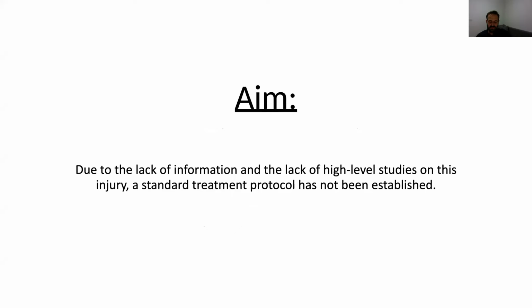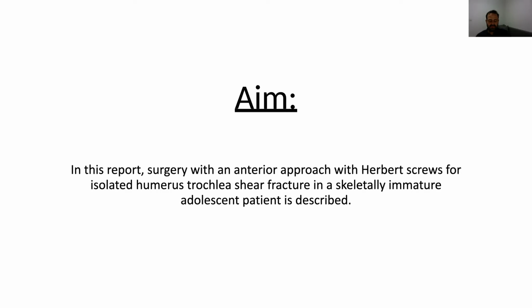muscular and or ligamentous attachments and because of its location within the olecranon fossa, which makes it inaccessible to direct trauma. Due to the lack of information and the lack of high-level studies on this injury, a standard treatment protocol hasn't been established. In this report, surgery with an anterior approach with Herbert's screws for isolated humerus trochlear shear fracture in a slightly immature adolescent patient is described.